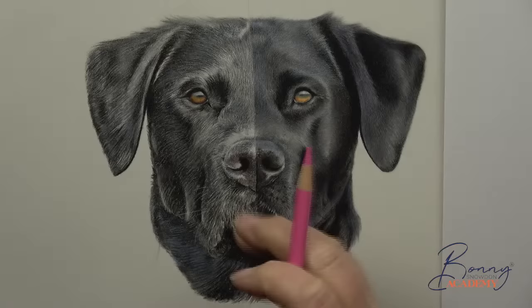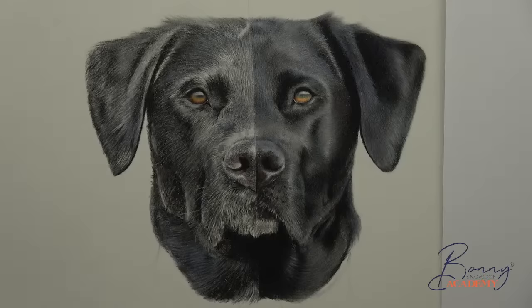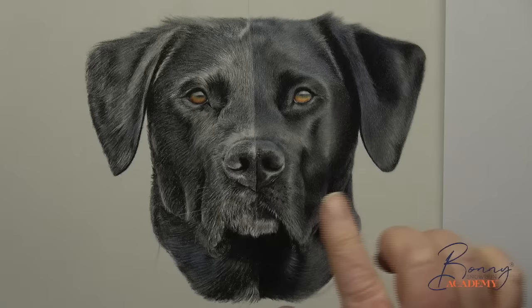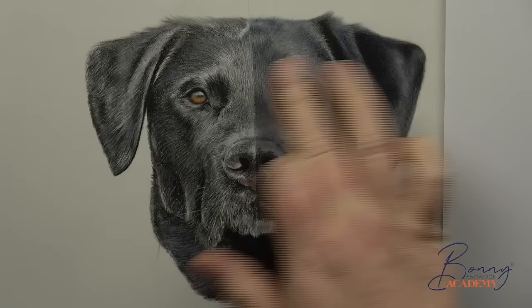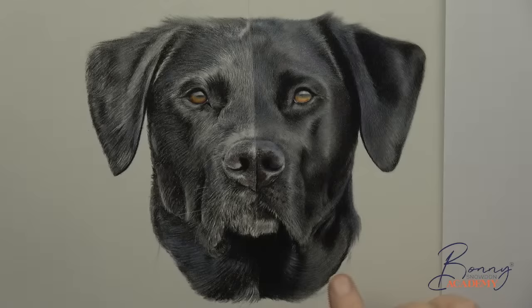So we're going to go on to talking about finishing. And when I talk about finishing, I'm talking about adding these extra little bits of colour just to boost the vibrancy of the fur that we've already got down. And also how we finish our edges and the bottom area here.